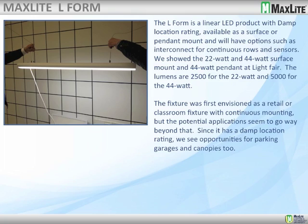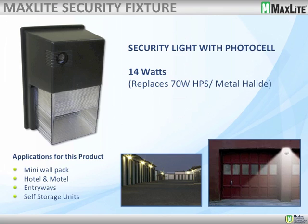Very, very nice product. I want to also share with you the security light. Now, this product has been in the Maxlite line for almost 2 years now, but it was very interesting to me how many people had seen it for the first time at LightFair. This is a 14-watt security light.